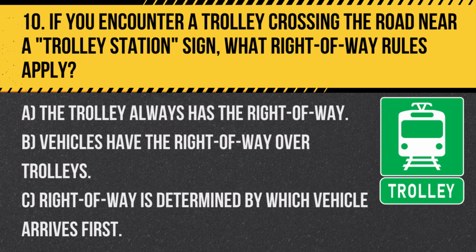Question 10. If you encounter a trolley crossing the road near a trolley station sign, what right-of-way rules apply? A. The trolley always has the right-of-way. B. Vehicles have the right-of-way over trolleys. C. Right-of-way is determined by which vehicle arrives first. Answer A. The trolley always has the right-of-way. Trolleys cannot maneuver quickly, so vehicles must yield to them, especially near stations.